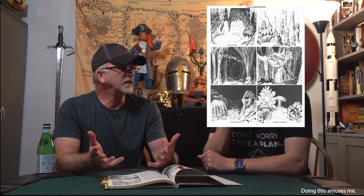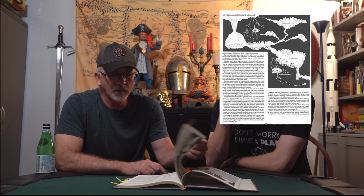As a DM, as you're describing caves, this is going to help you describe things, especially if you've never been in a cave, or you have limited cave experience. Another great thing to me was this cross-section of a continuous cave system. I thought this was excellent, again, for those of us who do not know a great deal about underground geology. We'll throw this up on the screen as well. A lot of great stuff in there.